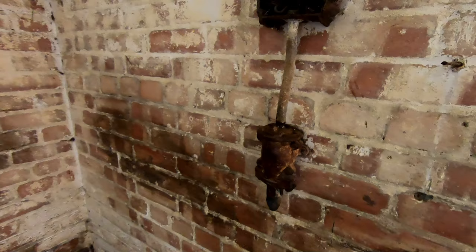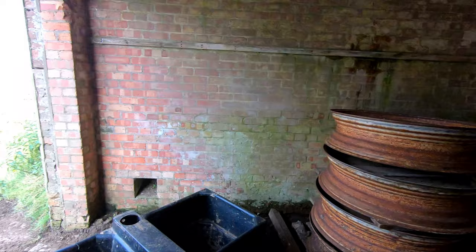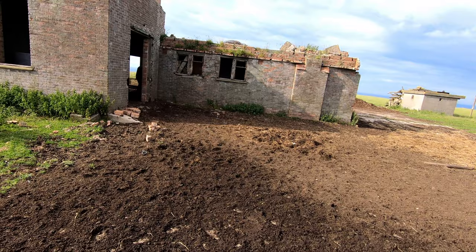So yeah, that's all that's really left, a few light fittings. And that's about it. Didn't show you the remains of the blast shutters on the windows actually, so I'll go show you those now.